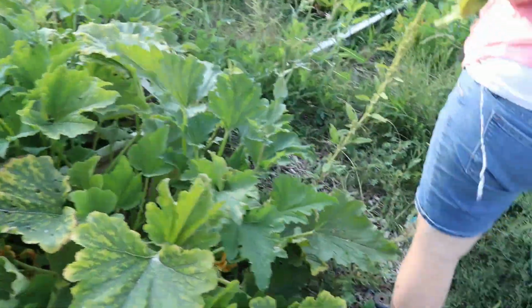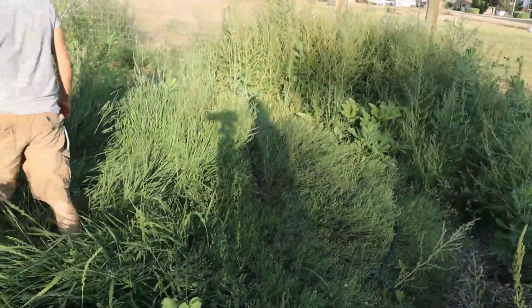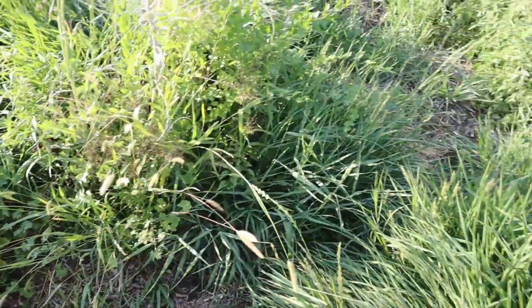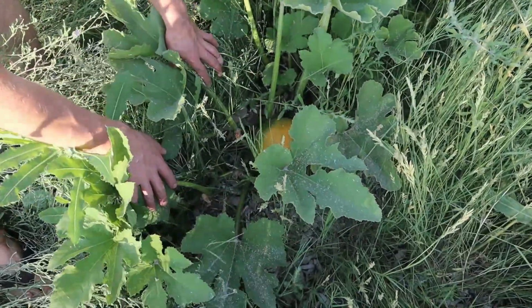And sorry about the wind. Oh my gosh, look at all this. This is massive weeds, grass. The crookneck squash didn't really do much. Again, I think it was the weeds. I should have just been more on top of it.